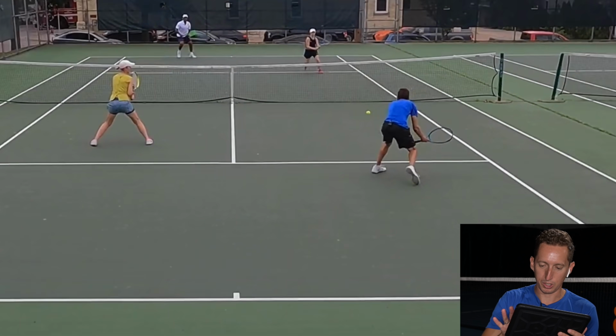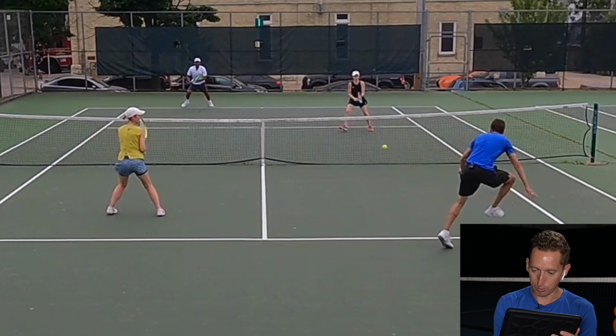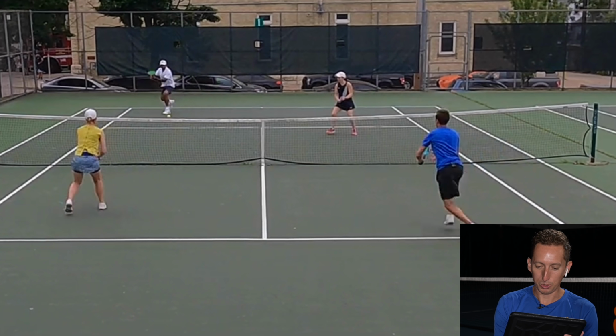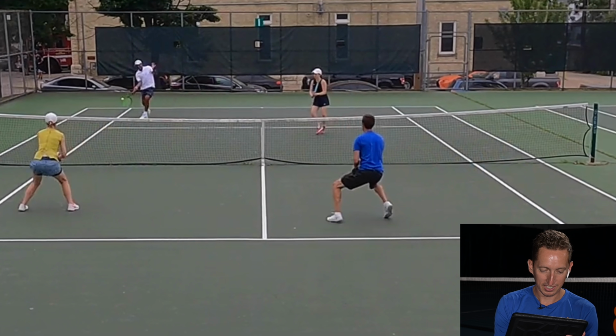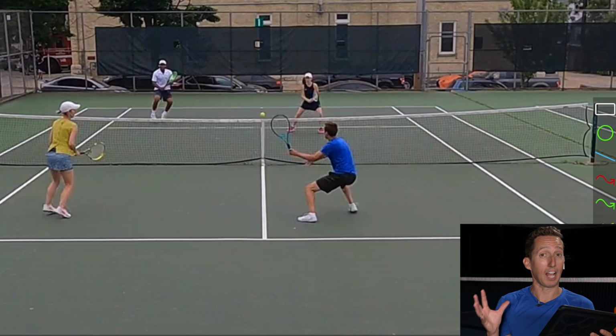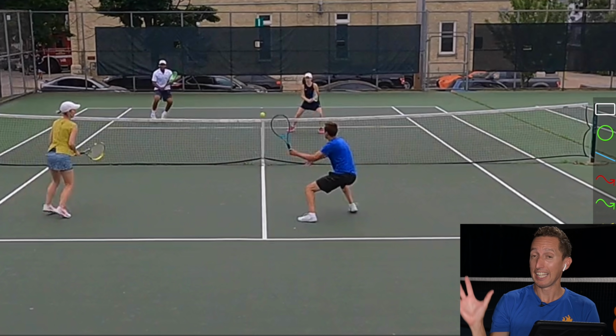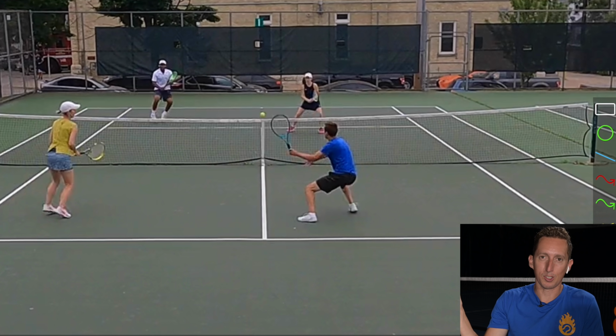So good serve, happy with that. Anthony, fantastic return and placed it perfectly. I'm very happy with my totally improvisational half volley here. And then this ball right here, this is the best I can hope for. This is the best that either of us can hope for against these players, being inside the service line and having a shoulder high volley. I'm sitting down, so maybe it's like a chest high volley. This is the best we're going to get. This is the best chance we're going to have.